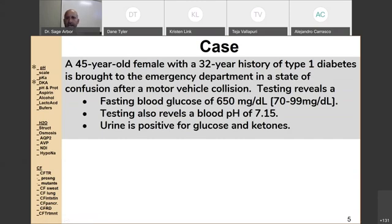Testing reveals a high fasting blood glucose, 650 milligrams per deciliter. In the exam we'll give brackets like this afterwards that show the normal range. So normally you're 70 to 100 milligrams per deciliter. They also have a blood pH of 7.15, and urine is positive for glucose and ketones.